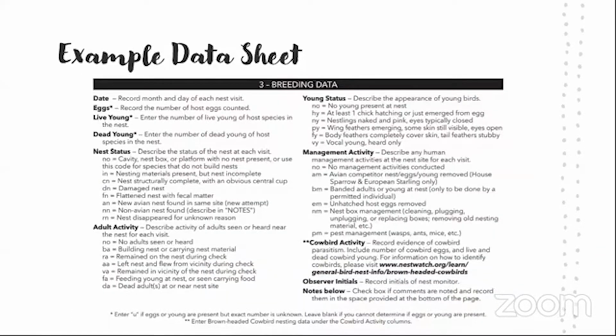And this is what I mean by they have definitions for how to put in all the data. So they have different codes for the nest status. So if it is a blank nest box, you put no. If there's nesting materials present but incomplete, so in this case there wouldn't be much of an indent in the nesting materials at all, it's a very shallow hole, then you would put incomplete, and a whole bunch of other codes for adult activity, young status. And this is just an example. They have even more directions than this, but I just wanted to show this so you can see it's a pretty easy to follow protocol, and it's really not too confusing at all.